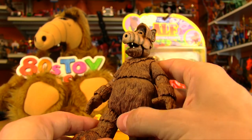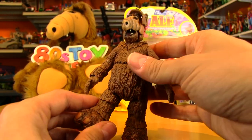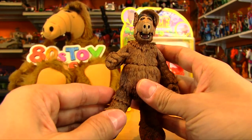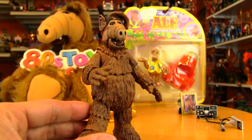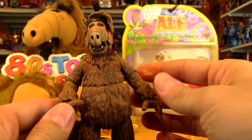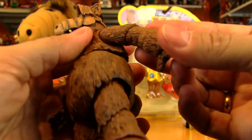But NECA doing an ALF figure is just ridiculous because they're known for their really tough, awesome looking movie figures, some TV show figures. And I think the charm of this guy is how he will interplay with those really tough, cool-looking 6-inch figures. I'm guessing he's in the 6-inch figure scale, maybe in the 7-inch figure scale.